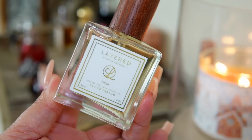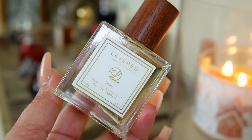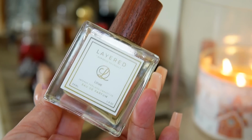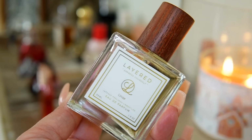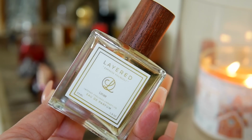This layered fragrance, this is Lene, and I believe this is a dupe for Nishane Ani, I believe, and I'm still kind of iffy with this one. Some days I like it, other days I feel like I'm not really going to pick it up too much, so I am leaving it just to test it out some more. But the quality of them is just amazing. I'm just not sure if I'm completely in love with the scent itself.